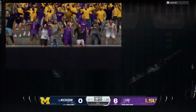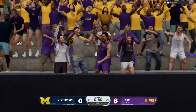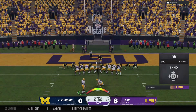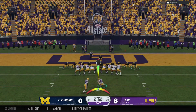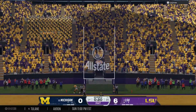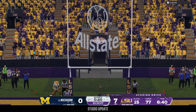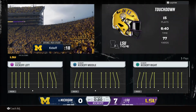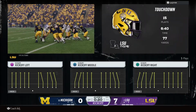Timeout is called by the defense. That's their first of the half. This offense comes out, immediately gets points on the board. Welcome to the playoff. Man, that's coming out on the field with a purpose. Look, it's playoff time. Everything you prepared for is earned here and now. And that opening drive was the fruits of that preparation.